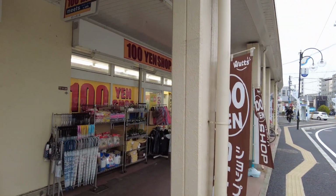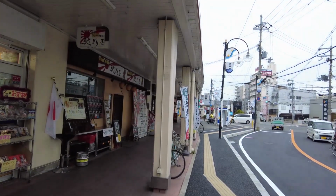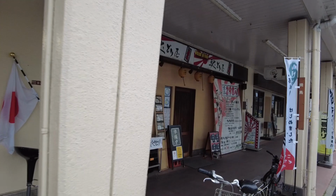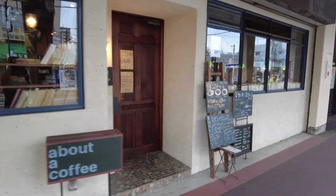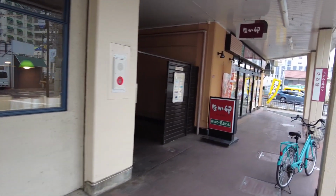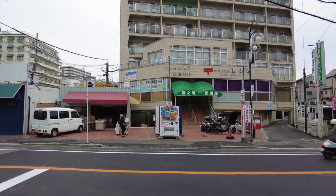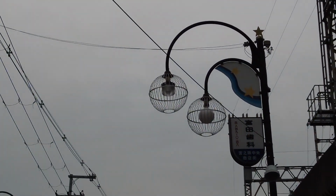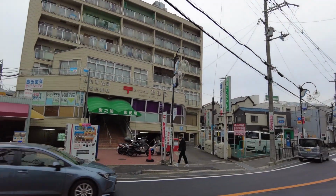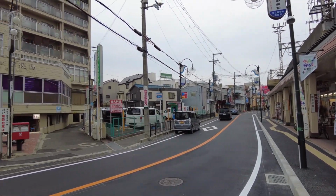So there's the 100 yen shop. That's like a dollar store. So lots of restaurants and shopping. Coffee shop. Udon. There's the post office. So there's quite a bit happening here. You can see they're playing music. They got these special lights. And it's all, Japanese would say Showa poi. It's kind of like frozen in the Showa era, which would be like in the late 70s or 80s.